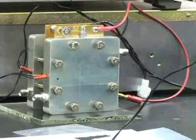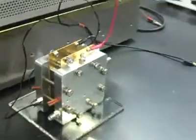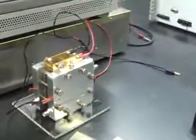And this is a fully assembled version where we provide gases in and out of the cell, and we have electrical connections to take the power out.